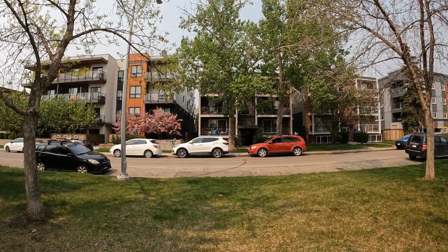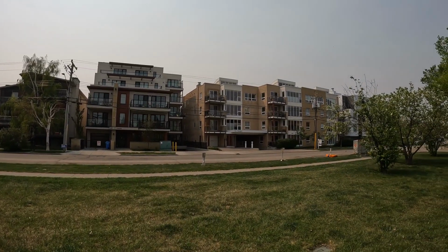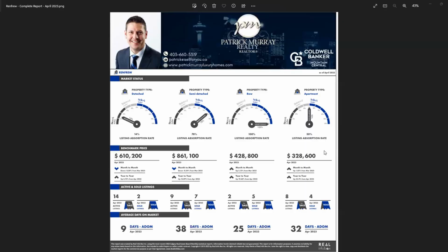And if we look at condo apartments, it's just on the cusp of being a balanced or a seller's market at that 50%. So it probably depends on the product type. Benchmark price is $328,600 month over month. That's up 1.45% from last month. Now, guys, hold on to your socks. Year over year, it's up almost 36% from April of last year.